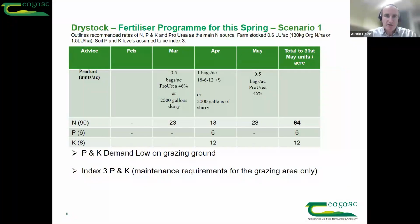So we have two scenarios here to run with. We have scenario one, where we have, we'll say, the average dry stock farmer stocked at 1.5 livestock units. And what are we saying to him? On the left-hand side, we're saying that roughly about 90 units of nitrogen to the acre should do him throughout the year. But really about 65 of that should be spread by May.